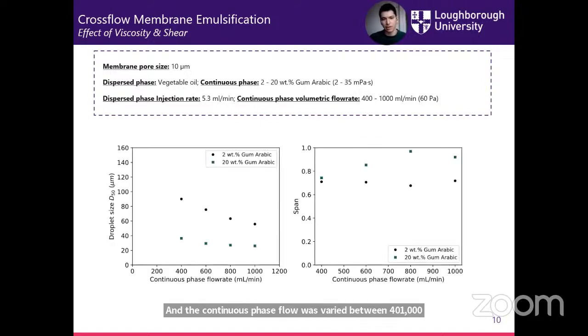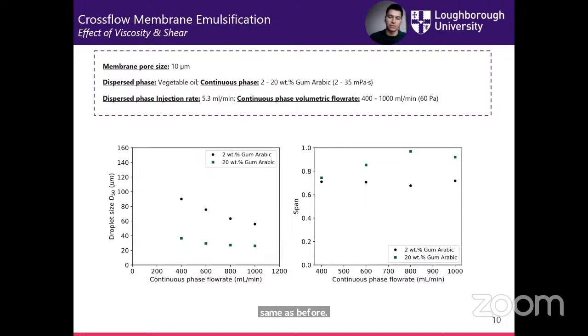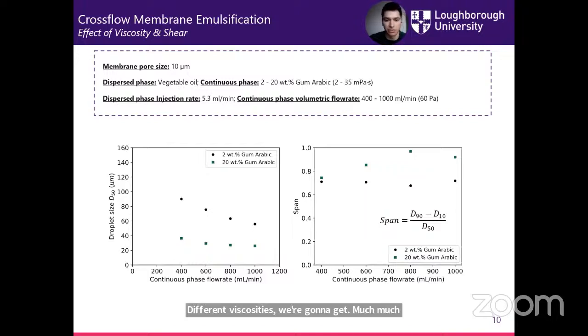What we're looking at here, same as before, is droplet size against, instead of shear, the continuous phase flow rate between 400 and 1000 milliliters per minute. We're looking at two viscosities, 2 weight percent and 20 weight percent. We can see that for the same conditions, different viscosities, we get much, much smaller droplet size for the highest viscosity continuous phase.